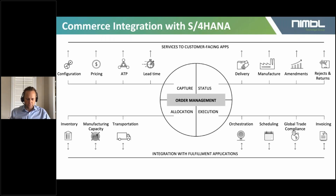I think this is super important, giving our customers the ability to buy products online, understand where their order is and have that delivery be done. And then much like your Amazon buying experience, being able to return items through SAP Commerce is also super important.